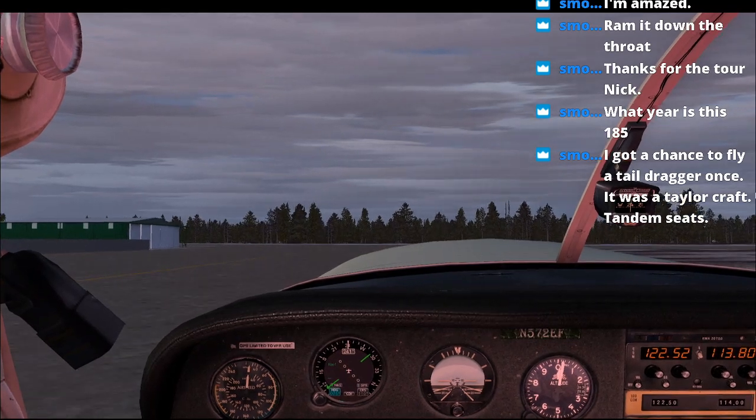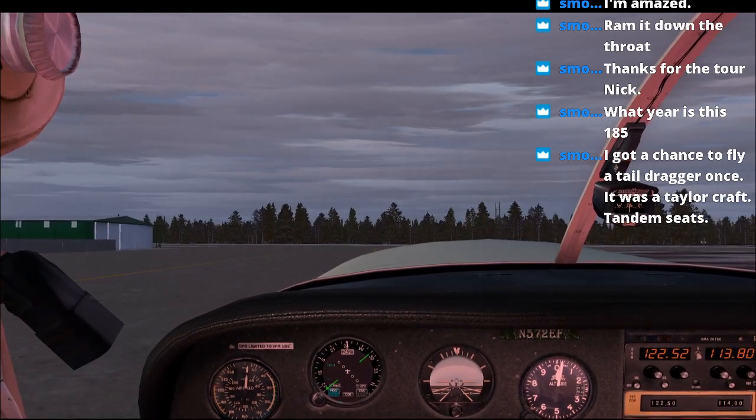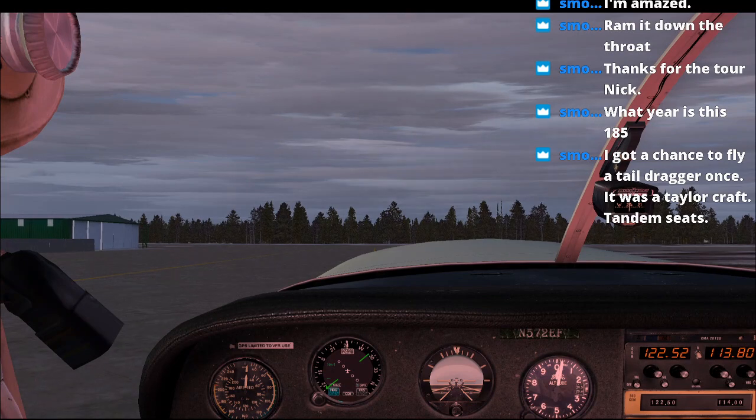Traffic, Cessna, November 36888, 8 miles southeast and down visual, runway 2.